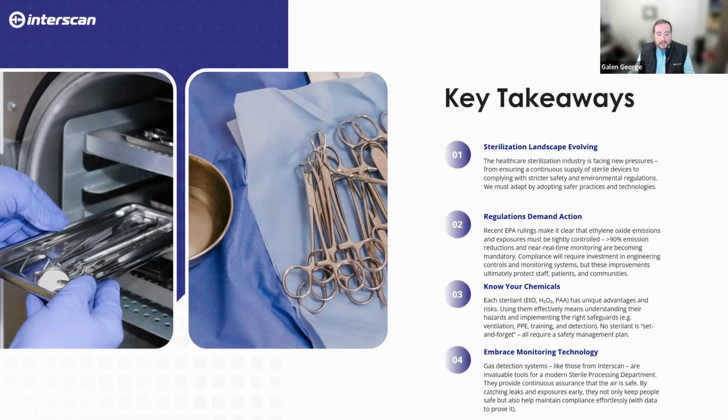We've also highlighted hydrogen peroxide and peracetic acid. These are gaining traction as alternatives, but we must handle them with respect too. They're not benign, and incidents can happen if we're complacent. The good news is we have ever-improving technology and solutions to meet these challenges. Gas detection systems from Interscan are extremely effective guardians. They run 24/7. They don't get tired, and they don't get distracted, which is exactly what you need for vigilance.